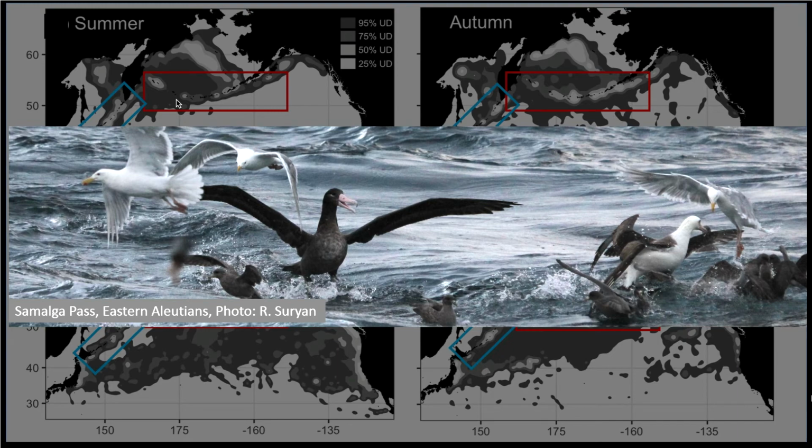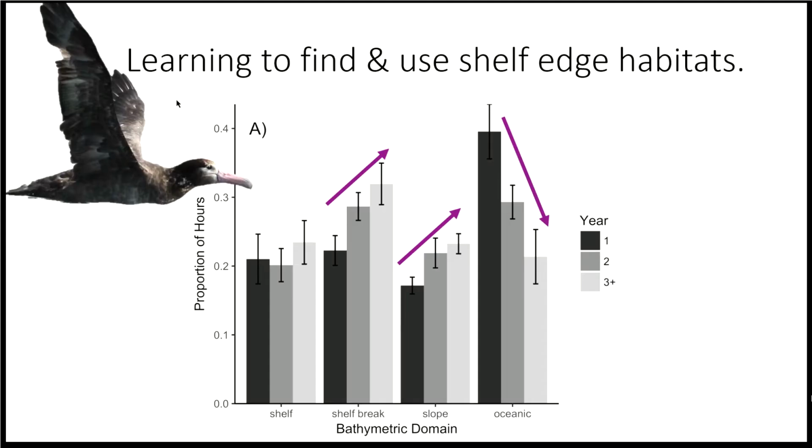Before, I showed you these utilization distributions that really highlight the continental margins, the Aleutians. How does this happen as the birds go out and move across these different areas? So this is the time spent in 4 different bathymetric domains. We have the shelf, less than 200 meters, shelf break, the slope, and then oceanic waters, the deepest. And you can see as they age across year 1, 2, and into their 3rd year, birds are spending more and more time at the shelf break and the slope regions and less time in those oceanic waters.